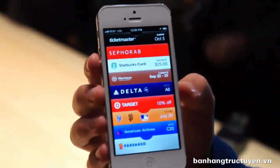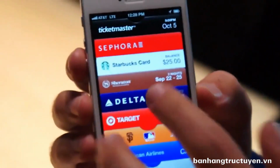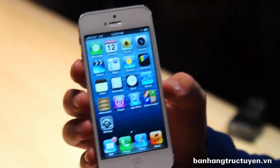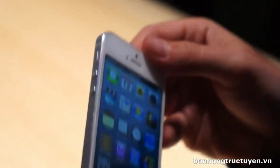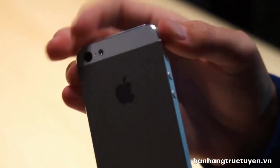So Passbook is another iOS 6 feature. We noticed Sheraton Starwood hotels here and Delta as well. New since the original introduction. Quite a bit thinner and lighter. It is a little bit taller, but it's kind of amazing how much lighter this feels compared to the 4S.